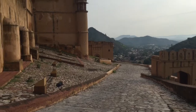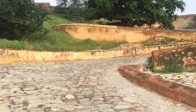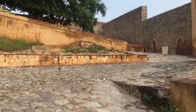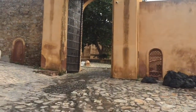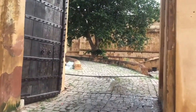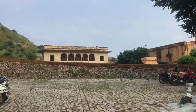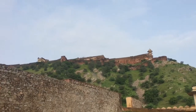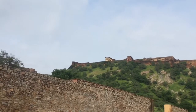Since it was early in the morning, we were not scorched by the sun, and it was comfortable, and I would recommend anybody to come early in the morning to see the fort, and again come back in the evening for the light and sound show, because it is worth it. We often get to see these watchtowers and pavilions of Jaipur Fort.